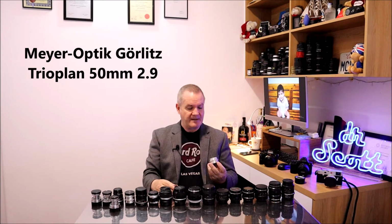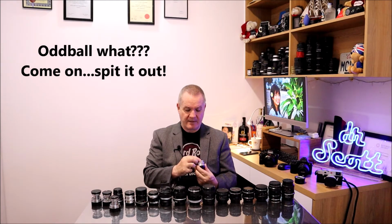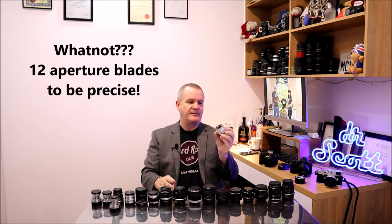And the very last ones, because I have the little ones sitting in front here because I need a bigger table. But my very last, but not least, is my Meyer Optik Görlitz. It's a Trioplan 50mm 2.9. It's kind of an oddball aperture. If only I could remember my vocabulary, things would go a lot better for me, wouldn't they? But anyway, my Meyer Görlitz here, just like my Tessar, has quite a number of aperture blades. And again, being as tiny as it is, I mean, this is tiny.